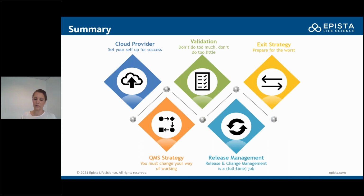QMS strategy, really work on your QMS strategy right away. By the time that you know which solution provider or which cloud provider you will be selecting, make sure that you are setting up your system, that you know what they are delivering, what you can expect from them, and what you need to do on your side. So plan that in, because if you need to update your SOPs, if you need to train people, if you need to try out those things whilst you're in the middle of validation and you have the pressure of going live, you will likely miss something there.